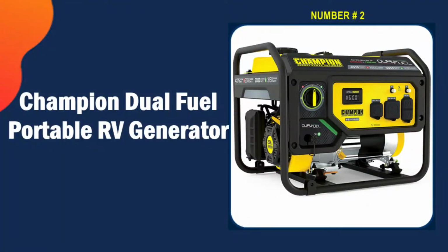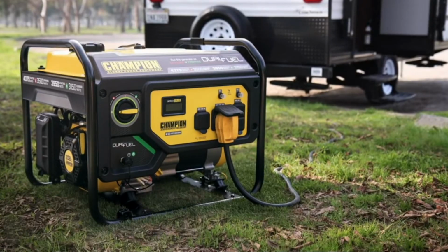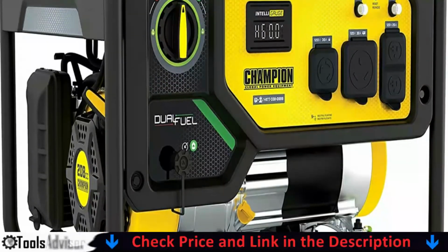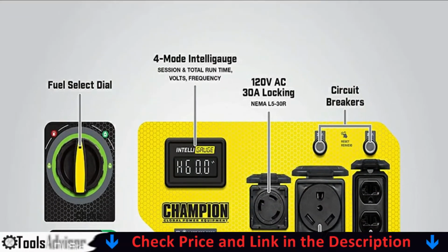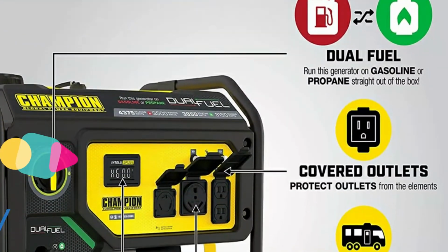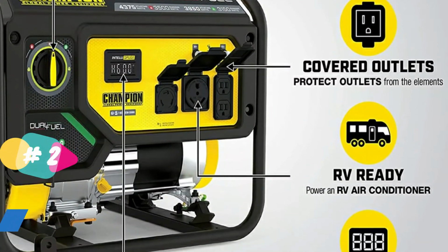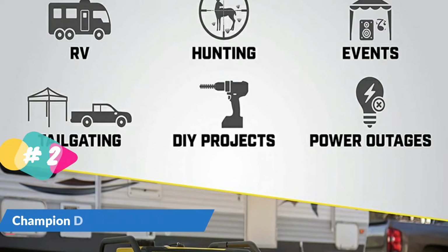Our second best generator for RV is Champion Dual Fuel Portable RV Generator. This portable RV generator runs with 3,500 output wattage. This is a popular choice for those just hitting the road for shorter trips due to its cost and propane capability. Champion's powerful 3,500 watt generator features dual fuel, allowing the 208cc engine to run on either gasoline or propane.